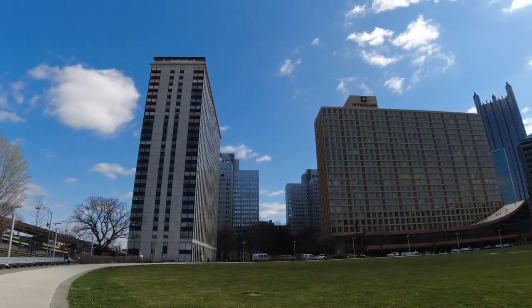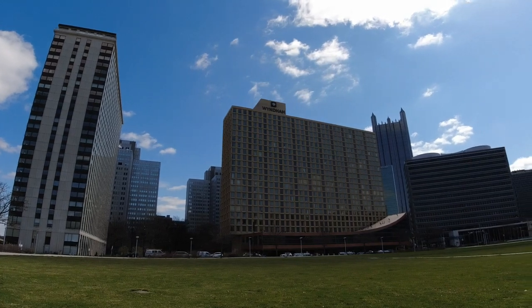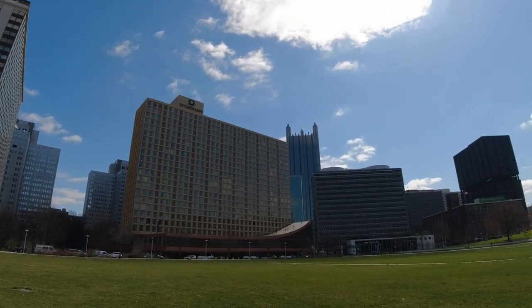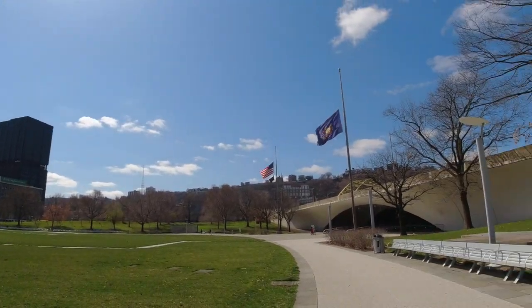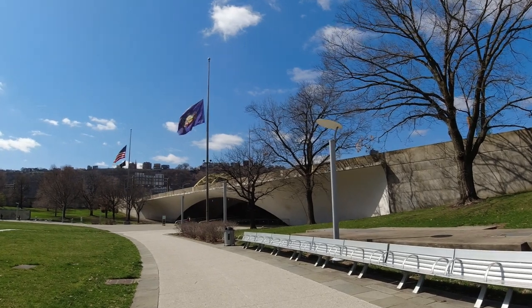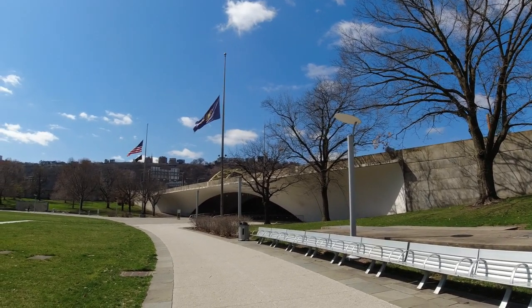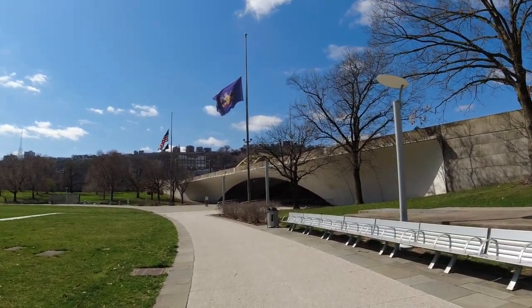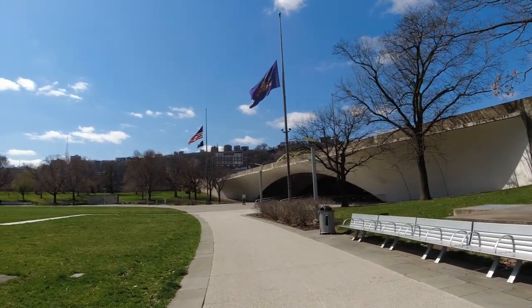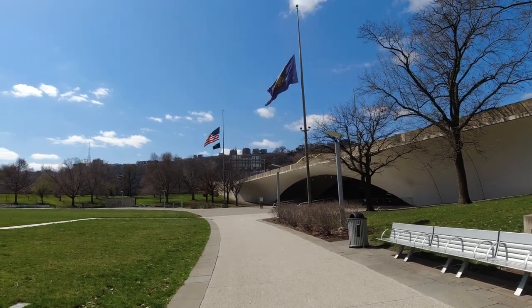Just have to stop and admire the view. It's simply outstanding. That's actually a Wyndham Hotel right there. All those windows are facing the Monongahela, Allegheny River, and the Point State Park. So we do need to cross under this bridge, which is the freeway there, and that'll bring us into the main park area where the fountain is located.